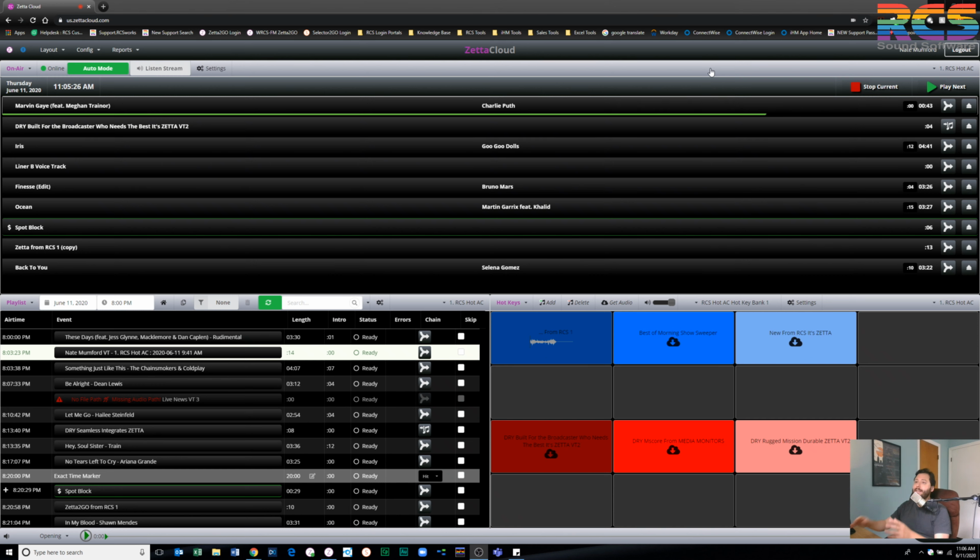So what we're looking at here is just like Zetta To Go and local Zetta, we have modules in Zetta Cloud. And you can see here I have 3 modules open. I have my on-air at the very top. I have the playlist here at the very bottom. And I have my hotkeys on the bottom right.